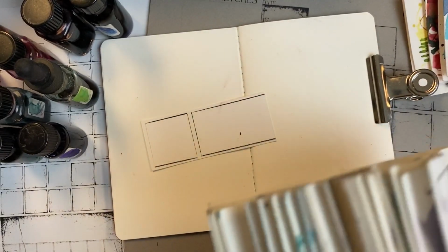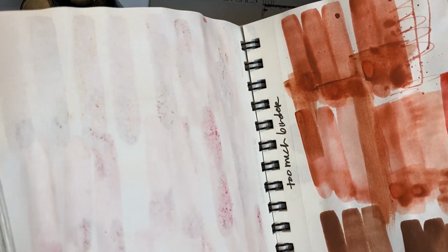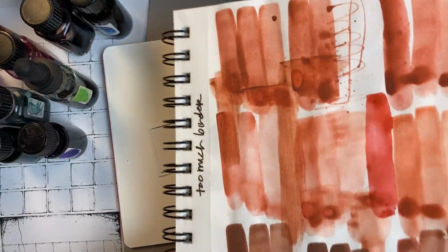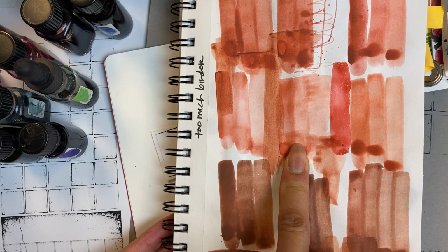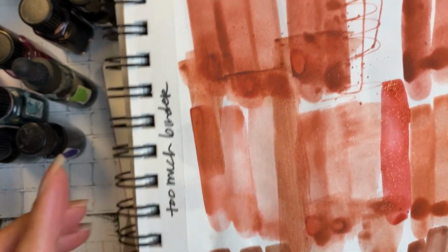But this was one of the journals that I just grabbed because I wanted to share what the inks look like. Let's see if there's anything fun in here. And so here, this is why I use these journals to swatch out while I am designing a collection. So this is a Strathmore sketch. It's a great one just to see how the inks lay on this particular thin paper. So I put on here, as this dried, I looked at it, I'm like, oh, there's way too much binder on there. So that's my little note.